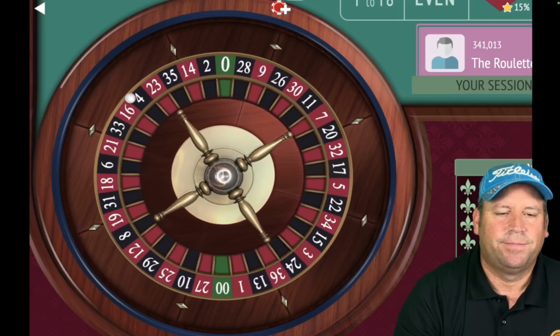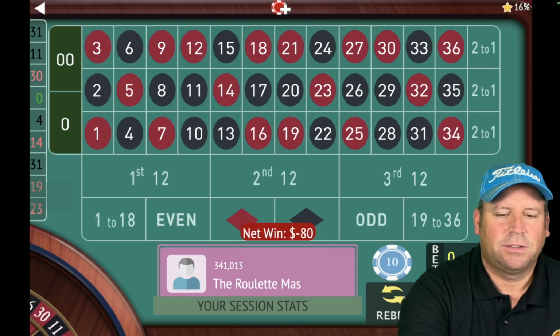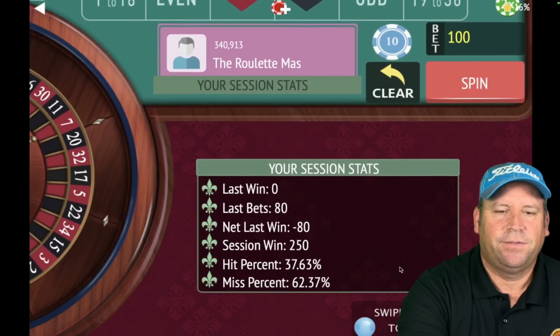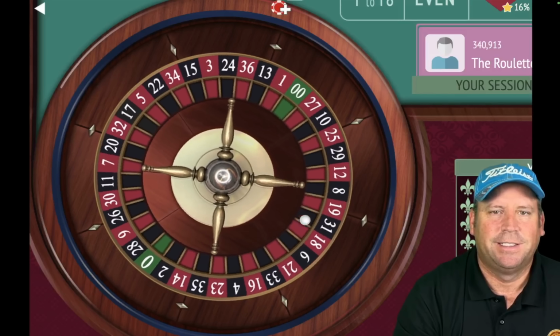And here we go. And that's a 31 black. Okay, that's a loss, so let's increase again. All right, now we're at 50 each and 250 total profit right now. And here we go. Let's see what we get here.